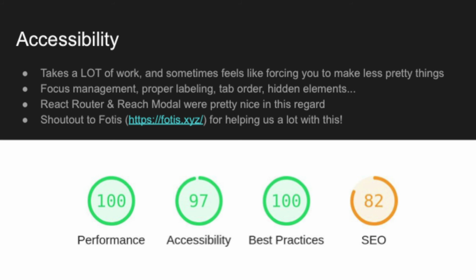I also wanted to give a shout out to Futurice for helping us with this. He's a super capable person in this regard and others. So go talk to him if you have accessibility woes.